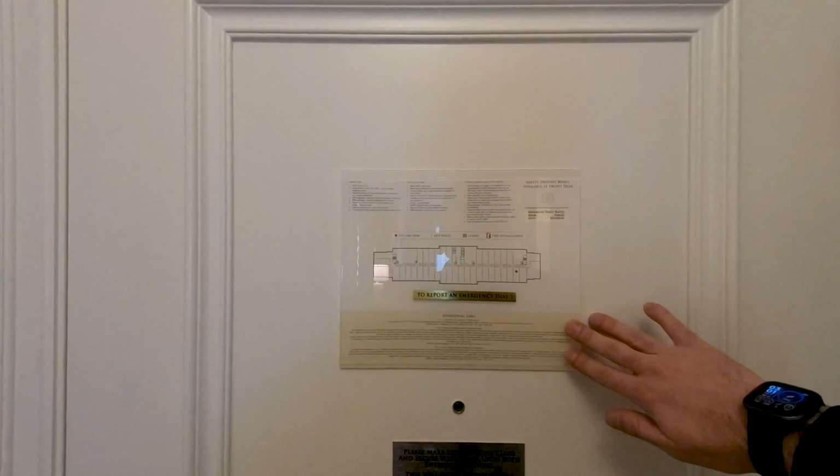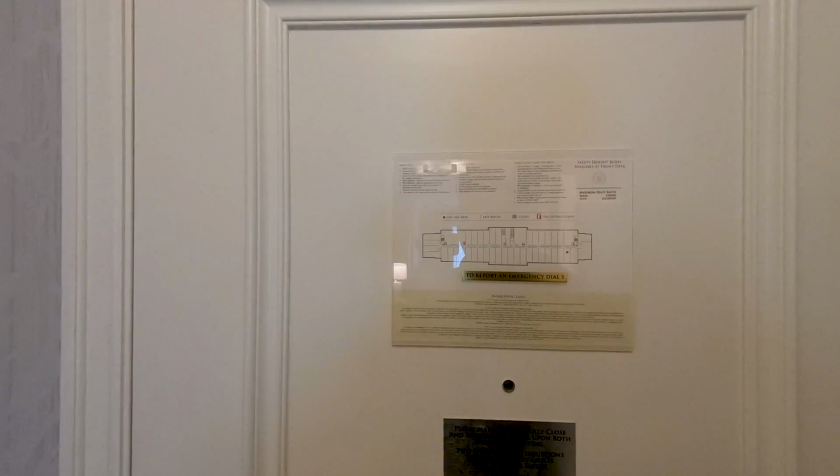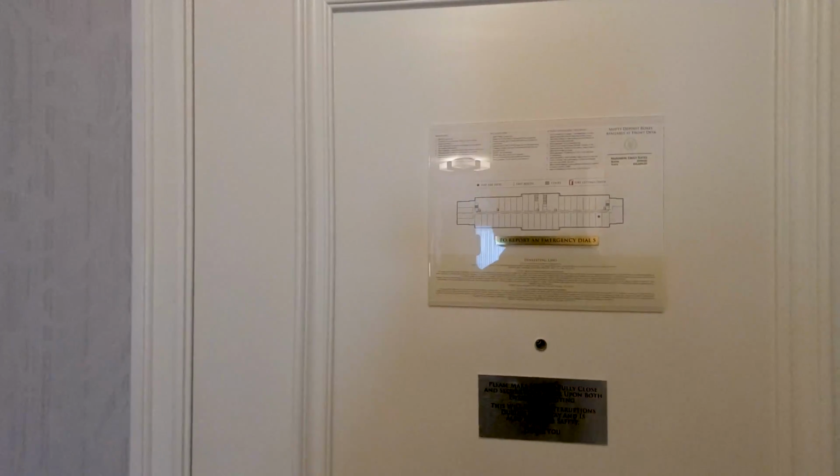So as you can see, the fire route on the back of the door. I messed up and said, don't take the stairs. I meant don't take the elevator, and be sure to take the stairs. So that was my bad. Didn't mean to endanger anybody.